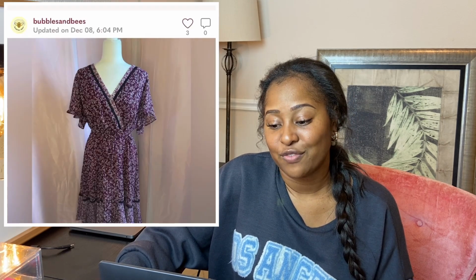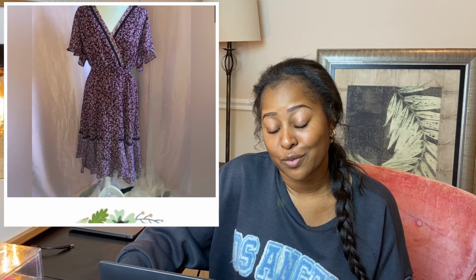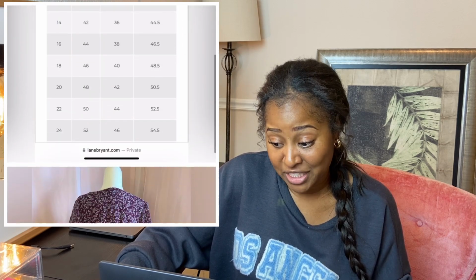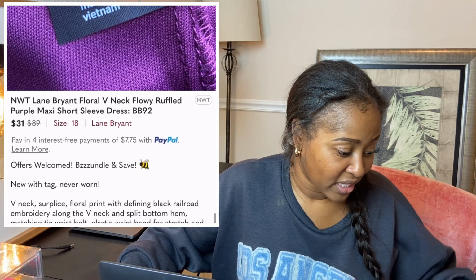So the next one is actually another Lane Bryant dress, new with tags. That's a Lane Bryant floral V-neck, flowy, ruffled, purple maxi, short sleeve dress. Tags: prairie, cottage, cottagecore, work dress, picnic, party, festival, date night, fall dress, and all that good jazz. So listed it on October 26th. It sold December 8th. It cost me $10. This was another Posher VA offer. And I listed it for $42. It sold for $31, and my profit was $12.78. So we are happy with all that good jazz.